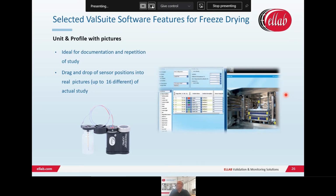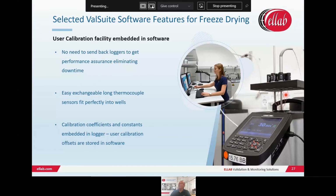And those will show exactly where you have placed each individual sensor. So that is part of the way of making life easier for you to operate the loggers and to make documentation of what you have been doing. The next one is also something that is really important.